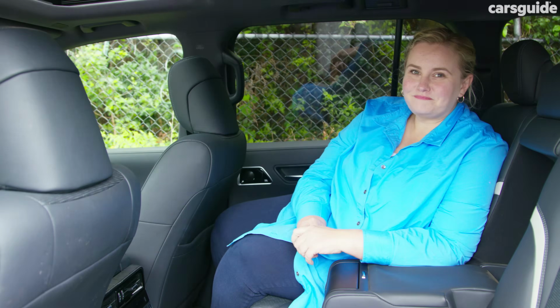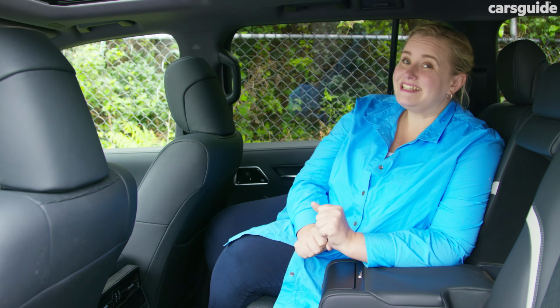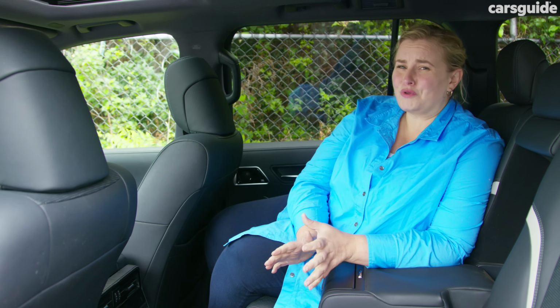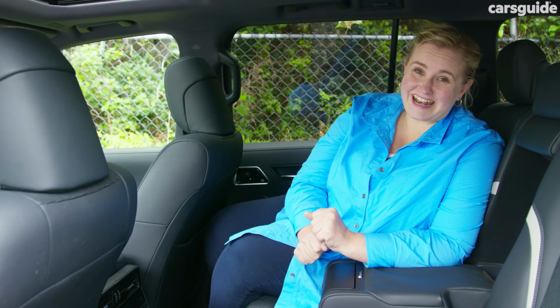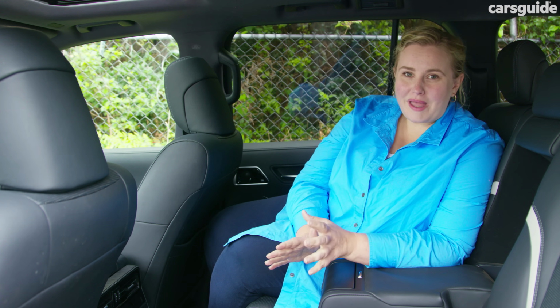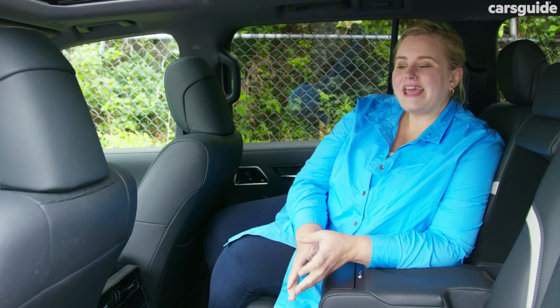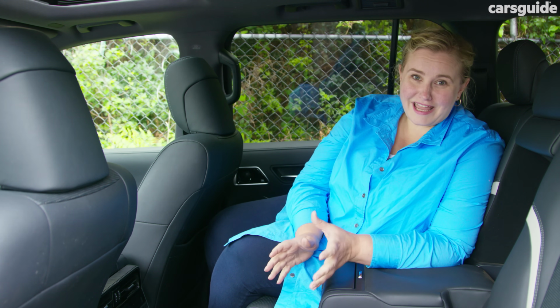The 235mm ground clearance meant that my son did declare to me that I had to hold all of his stuff this week, because it's a two-handed operation to try and get in and out of this car. I too am pretty grateful that you get lots of grab handles and the side steps in this, and if you are fitting children in, just be prepared to lift them in and out occasionally.